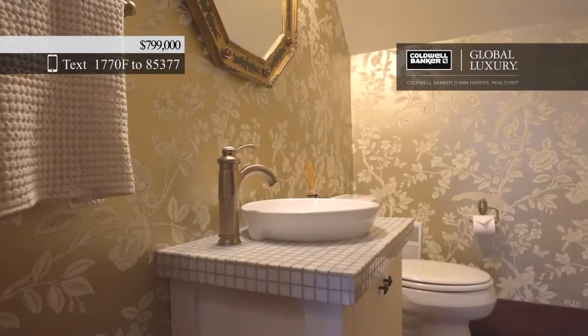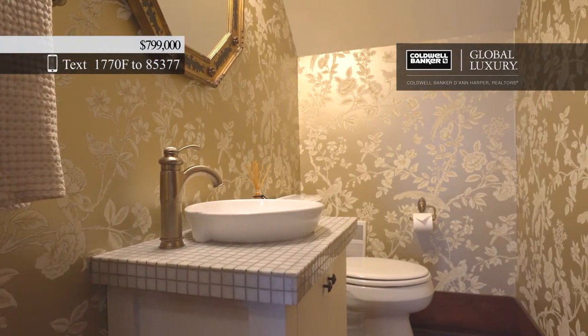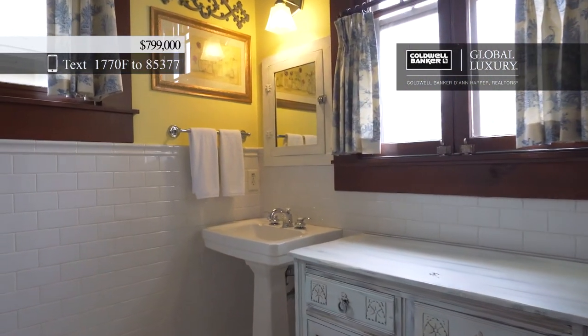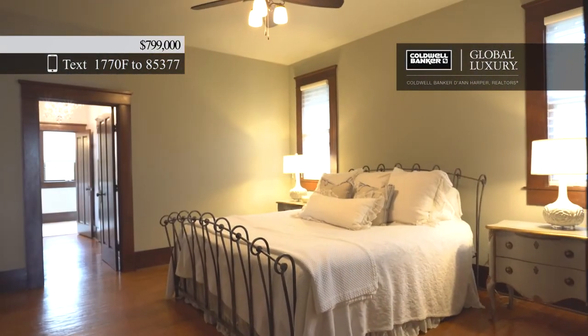This home is a perfect balance of thoughtful design and modern convenience. Don't let this be the home that got away. Call Kathleen O'Shea today.